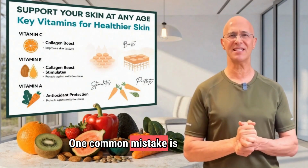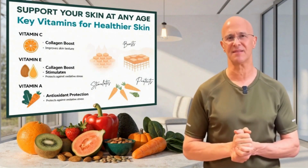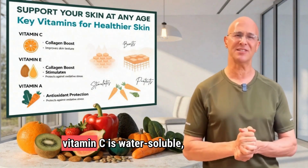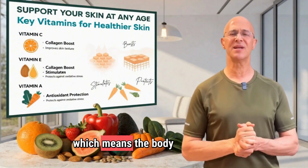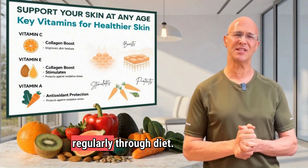One common mistake is assuming that a single supplement or a few pieces of fruit a week will be enough. According to the National Institutes of Health, NIH, vitamin C is water-soluble, which means the body doesn't store it in large amounts. It must be replenished regularly through diet.